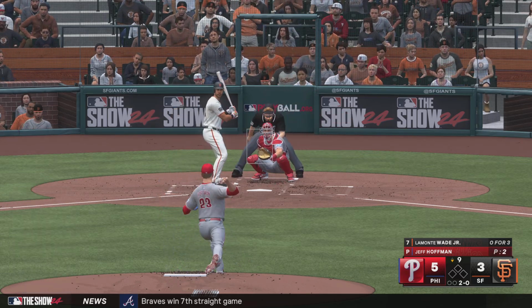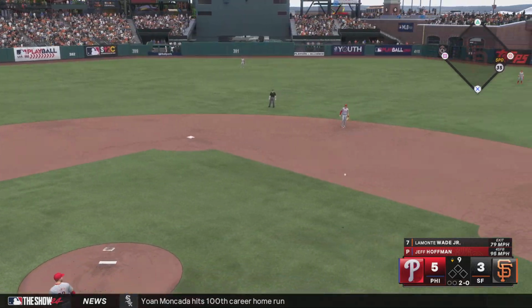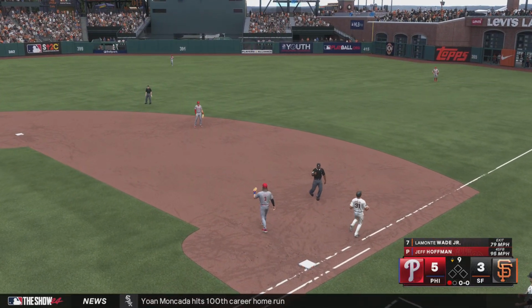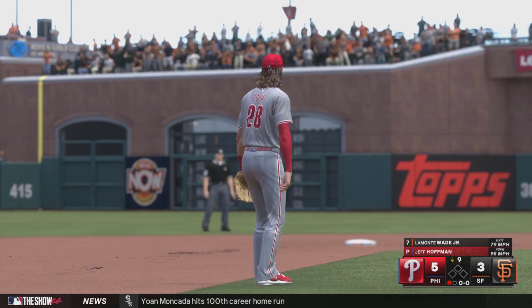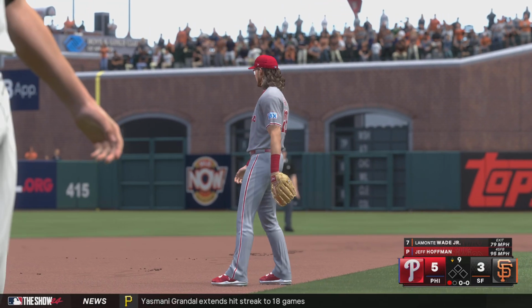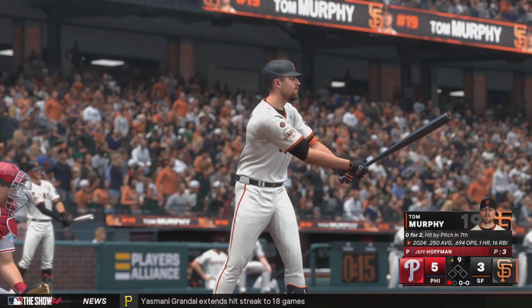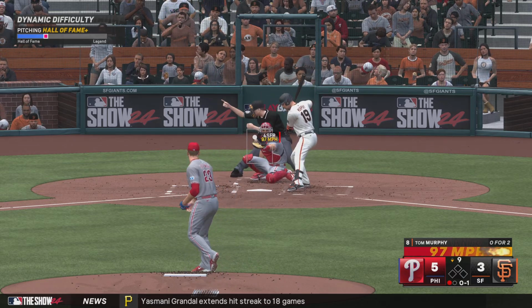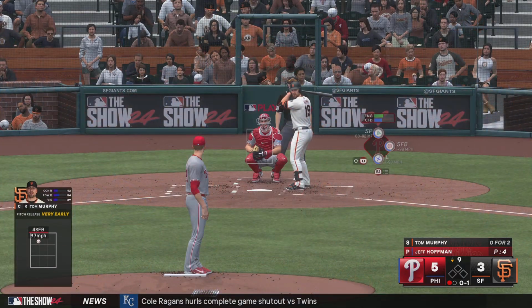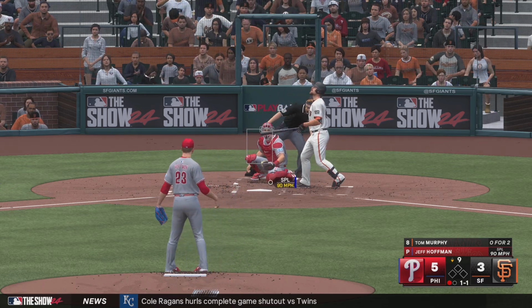2-0. On the ground to third. And they get the leadoff man in the ninth. Now the catcher. He's 2 outs away. So here's Murphy now. And that's in for a strike. And now it's even up.